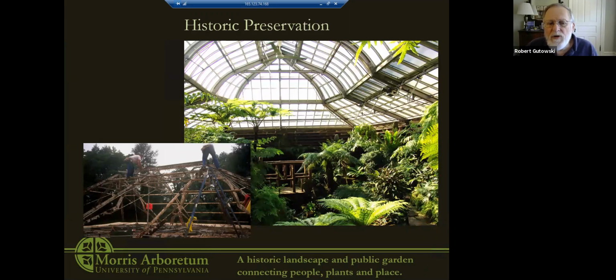I know the fernery is a lot of guides' favorite stops. It's in that top 10 of places people like to visit. The fernery was not open when I first came to the Arboretum. It was closed because it wasn't safe to go inside it. And you can see that here, where the structure of it, when we were putting the new roof on and doing the restoration, we just had to replace all of that. And it had already been fixed once before. So historic preservation is part of what we do.